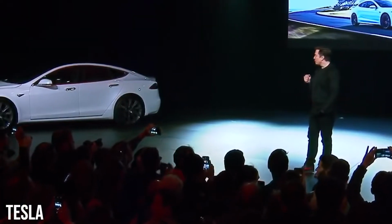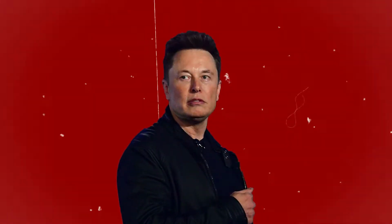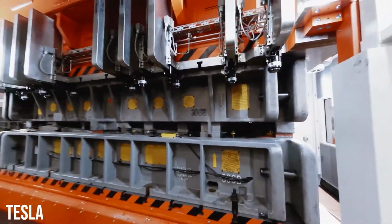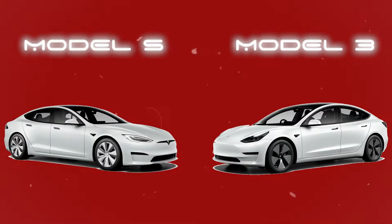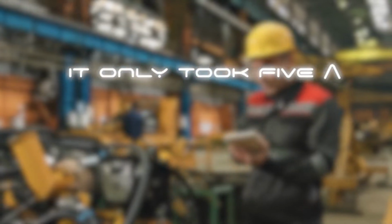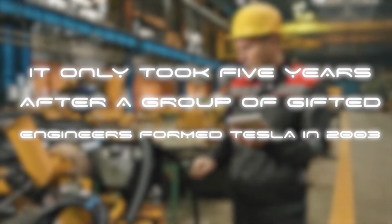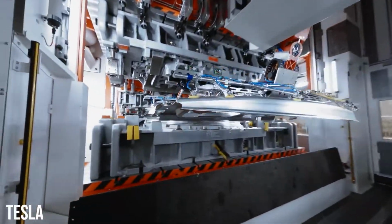Elon Musk operates on the guiding principle of improving upon yesterday. He startled the other automobile companies into making discoveries that had never even occurred to them once he started the EV manufacturing sector. As he prepares to introduce the Model 3 and Model S, he invents a brand new outrageous motor that will rock the entire EV sector. It only took 5 years after a group of gifted engineers formed Tesla in 2003 for the whole automotive industry to feel their presence and understand their argument.